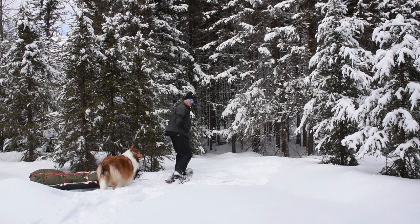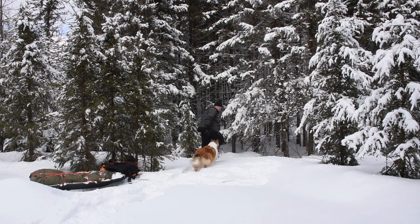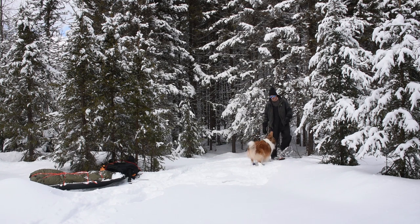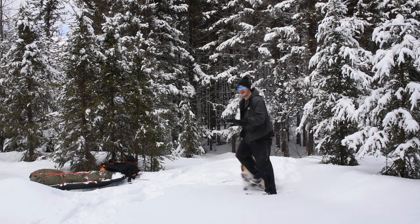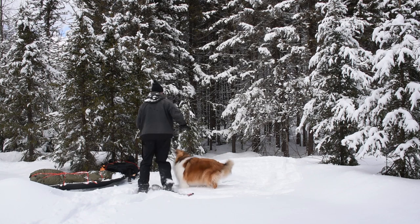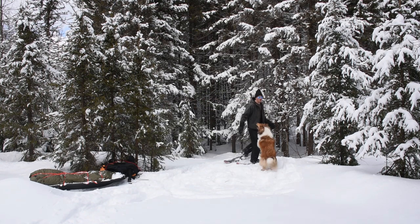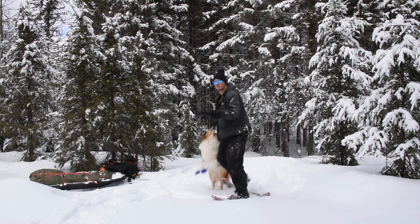You'll notice on walking in here, I didn't really sink in the snow much. That's because there's a nice ice layer, and so the snow is kind of packy. As long as I have my snowshoes on, I'm gliding across the snow. And there's still at least 2 feet of snow.